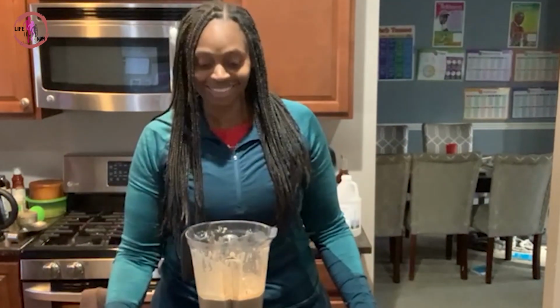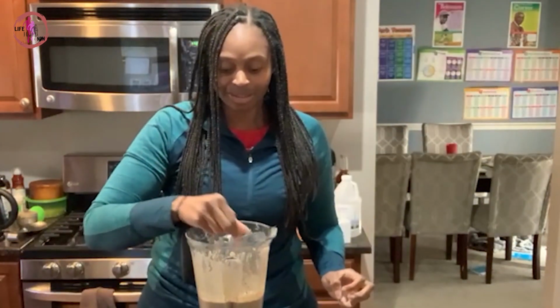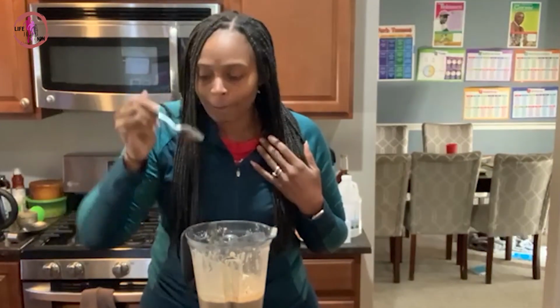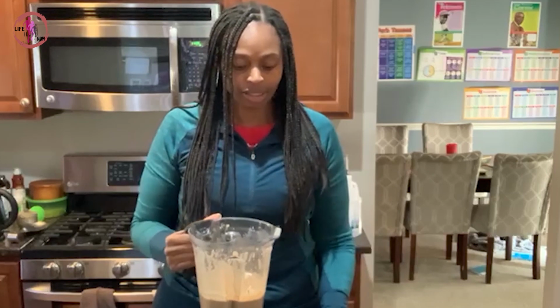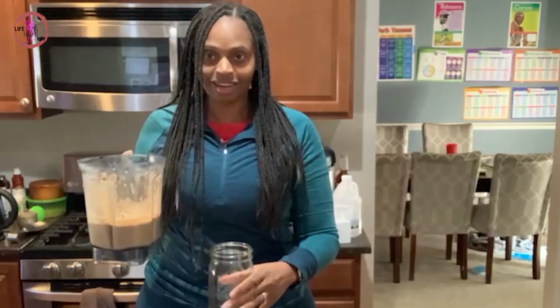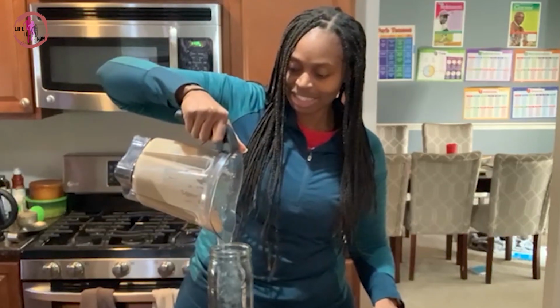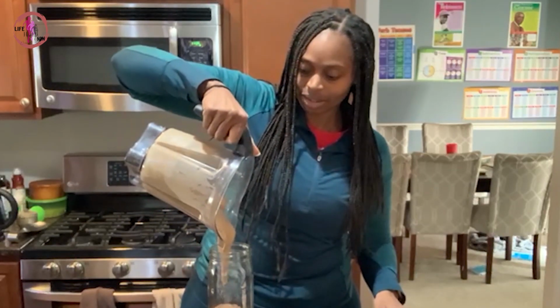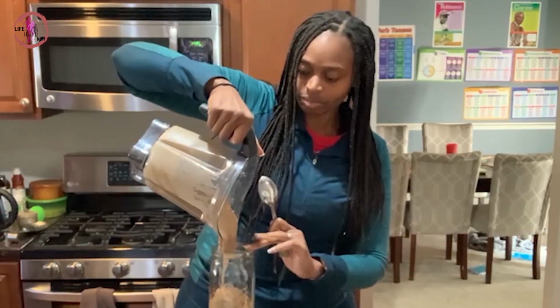Oh, it's thick. It's basically ice cream. This is one of the ice cream days. I guess I made it a little thicker than I should have. Oh my gosh, but it tastes so good. So I'm gonna try and get this in here. Look at that. How cute is that? Put it on here. All right, you can see that this is a really thick one. So this is one of the days I'm gonna have to eat this with a spoon.